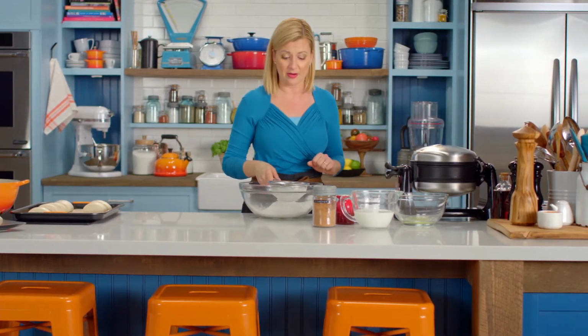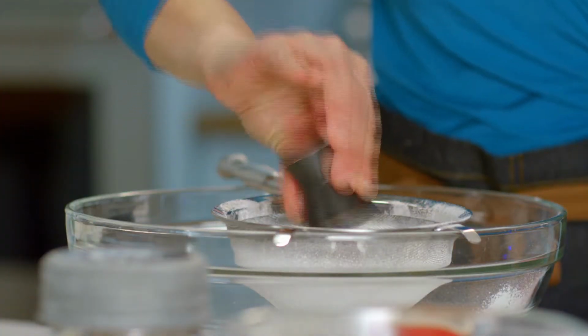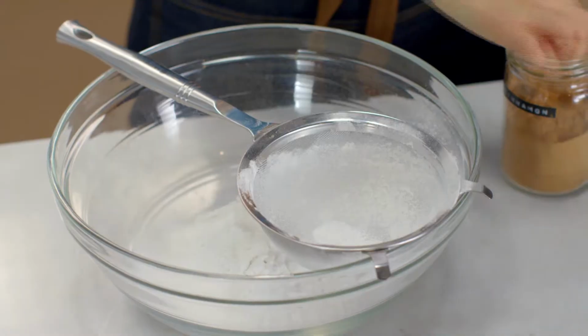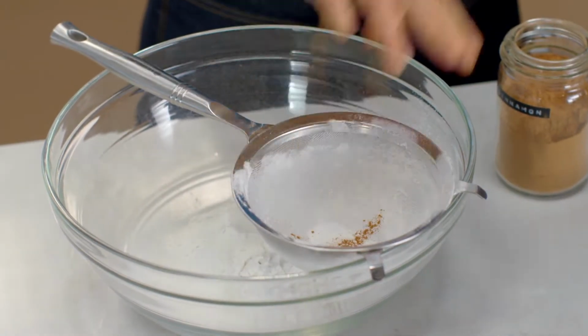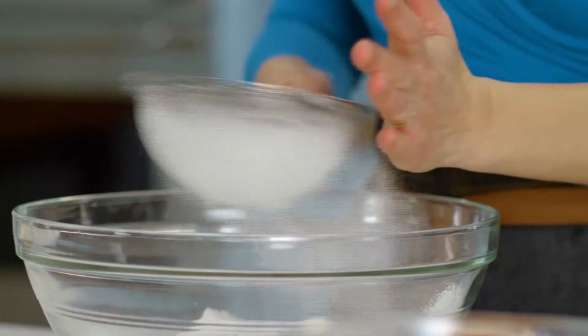Starting off with the batter, I've got some all-purpose flour sifted here, and I'll add some baking powder. I put just a pinch of cinnamon in my batter. A waffle batter, like a pancake batter, you do want to mix right before you're ready to make the waffles.